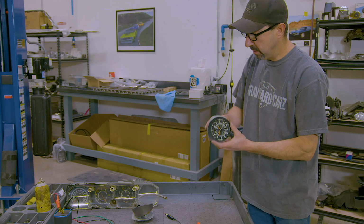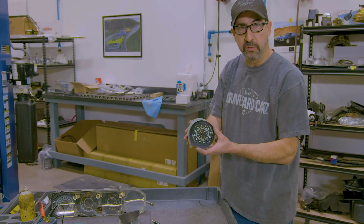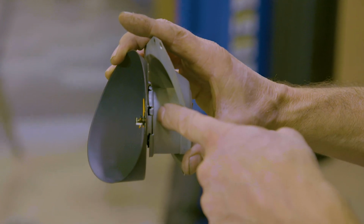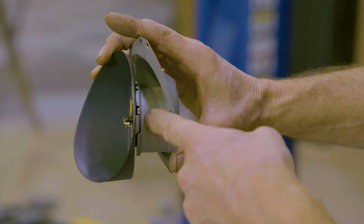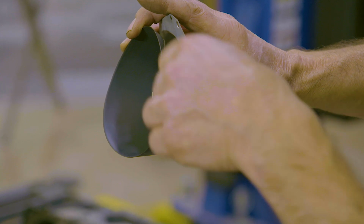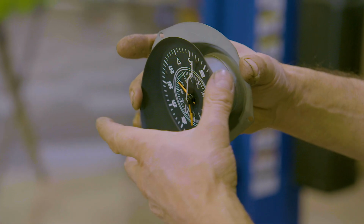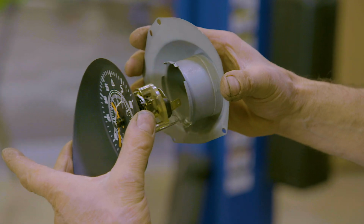What we're gonna do is kind of show you how to take it apart. We ended up doing an older one first to get the feel for it before we went to this new one. On these little tabs right here, if you can take a pick, I use a little pick and just put it behind there and bend the tabs back. Once you get all these tabs bent back, this whole piece comes apart.